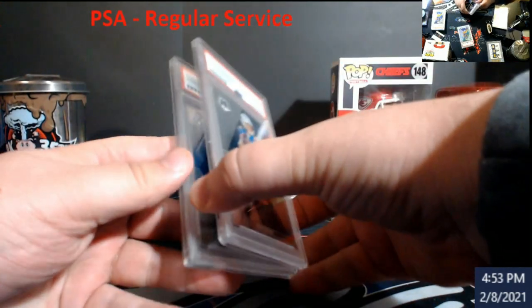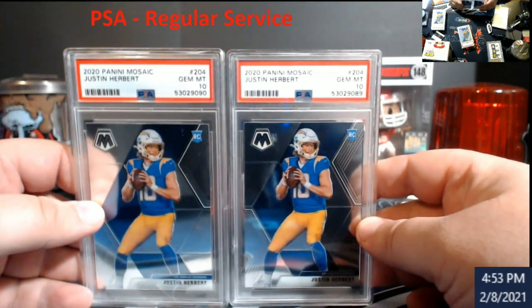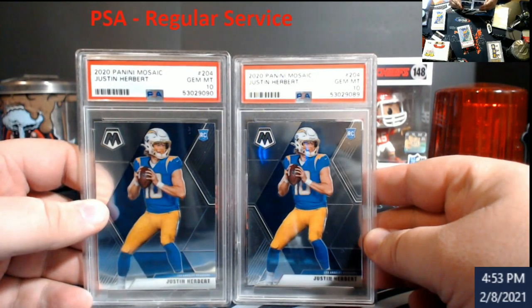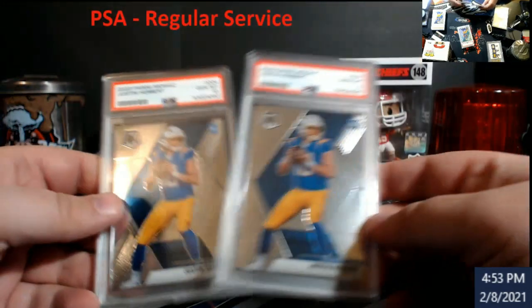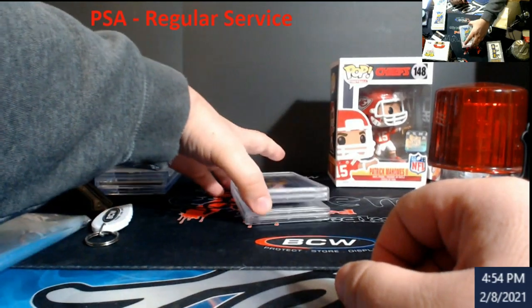But never worry, never fear, I had two more 10s to tend. I saved the 10s for last this time, just because it's only a 10-card submission. So, really happy and stoked with those. I think those are like $250 maybe. I can't remember.